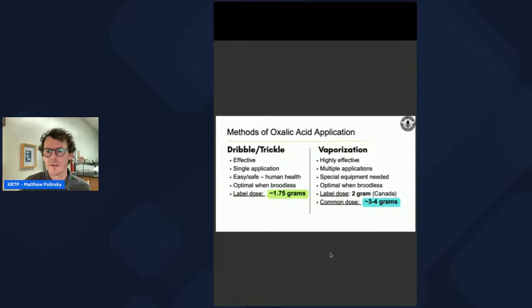With the vaporization method, it's proven highly effective. You use multiple applications. You do need special equipment, the respirators. You want to be very careful around that. It is optimal when broodless or near broodless. Again, it can be used at other times when there is brood, but it doesn't kill any of the mites under the cappings, and that flash style treatment doesn't hang around very long. So it is better when broodless or near broodless. The label dose in Canada is 2 grams, but the common dose between beekeepers these days seems to be around 3 to 4 grams per single brood chamber.